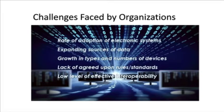So we really want to kick off our discussion of challenges faced by organizations by addressing the fact that we have had an enormous rate of adoption of electronic health records, and we have also had a large number of systems and a flood of additional added utilities that go along with electronic health records. We've had expanded sources of data, so new data and new sources for the data, which come from everything in the next line, like new devices, but also new systems and new applications, new utilities. We have done this without really addressing what needed to be addressed ahead of time. So we did not really establish what our rules and standards should be for documenting in the electronic environment. We're going to talk about each of these a little bit more.